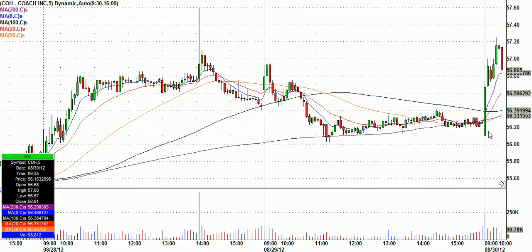Nice volume. Okay, you see the big volume pop. Compare that with yesterday's opening 5-minute candle. You just don't see that. So we had big volume. This throws Coach on my radar. And it just rides up, rides up.